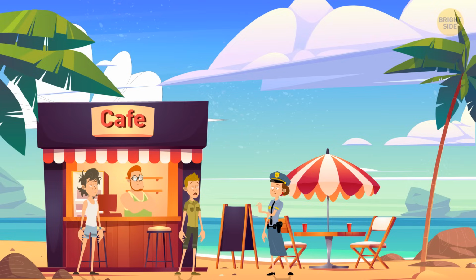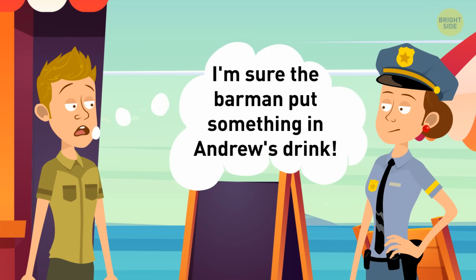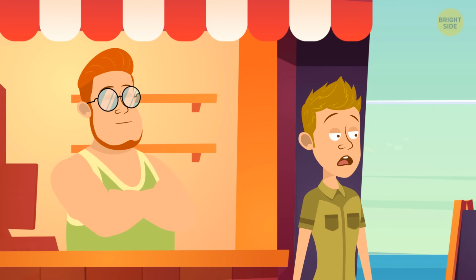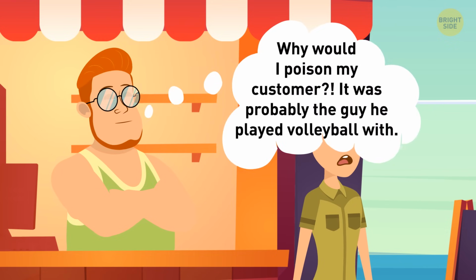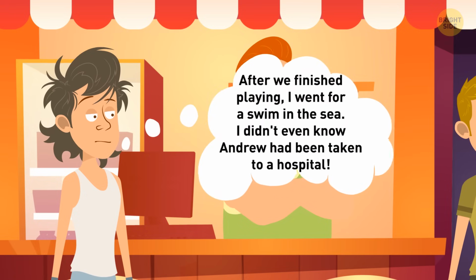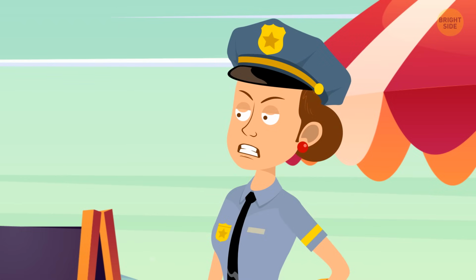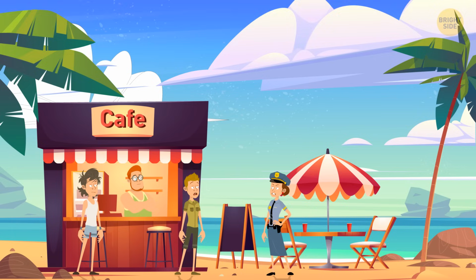The police questioned the suspects. Kenneth said, "I'm sure the barman put something in Andrew's drink." The barman exclaimed, "Why would I poison my customer? It was probably the guy he played volleyball with. He lost the game and wanted to get revenge." Gary said, "After we finished playing, I went for a swim in the sea. I didn't even know Andrew had been taken to a hospital." Can you figure out who poisoned Andrew?